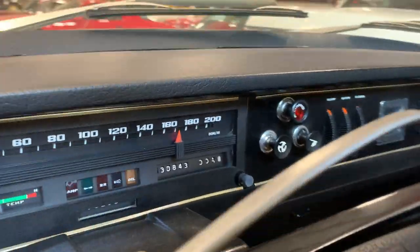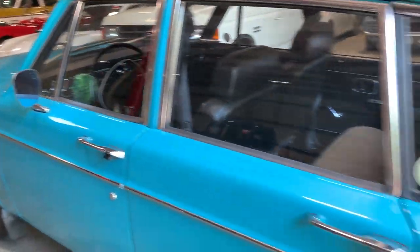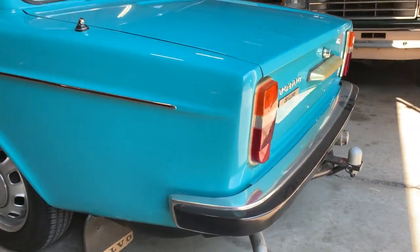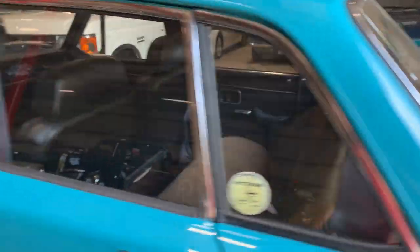Car showing just over 130,000 kilometers. That would be about times 0.62, so about 81,000 miles, if my math is correct. Some of you engineer types, help me out. Rear electric window defog.